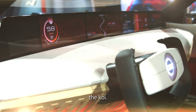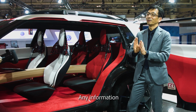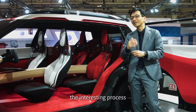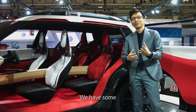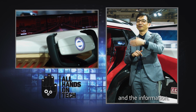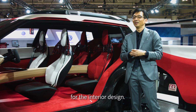And then you can see the koi. Of course, it's influenced by Japanese heritage, but this is your personal assistant. Any information that you command on the console, the koi jumps into the center screen and shows the information. That's also interesting in the process, rather than just information coming directly to you. So we have some intuitive interaction between your command and the information. Between that, we have some ideas to get a more unique experience for the interior design.